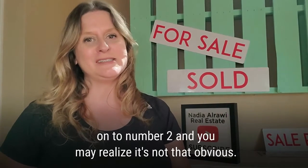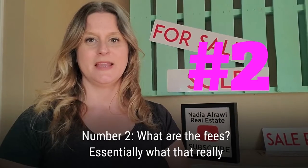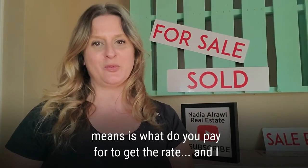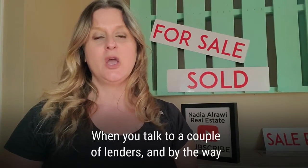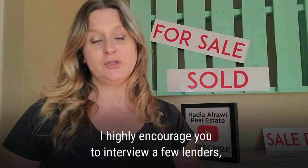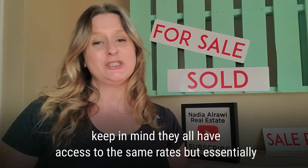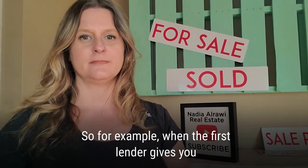However, let's move on to number 2 and you may realize it's not that obvious. Number 2, what are the fees? Essentially what that really means is, what do you pay for to get the rate? And I want to challenge you to think a little bit differently. When you talk to a couple of lenders, and by the way, I highly encourage you to interview a few lenders, keep in mind they all have access to the same rates, but essentially it comes down to, what do you pay to get that rate?